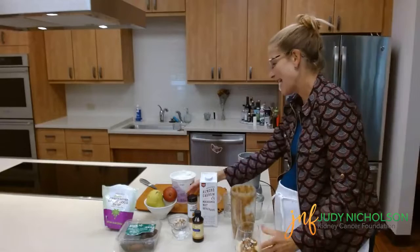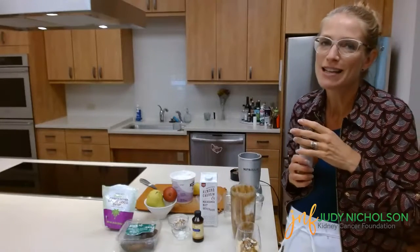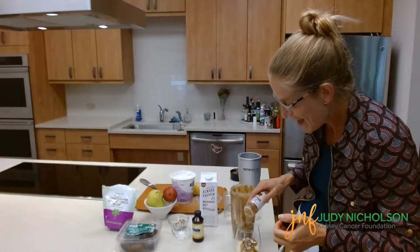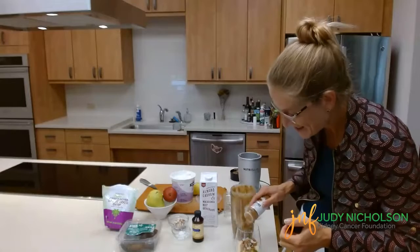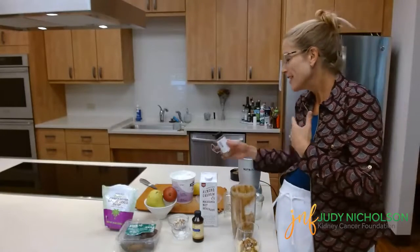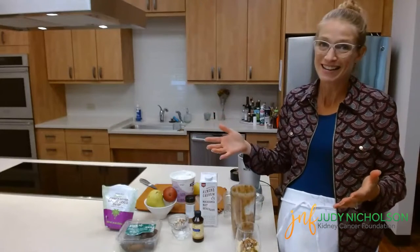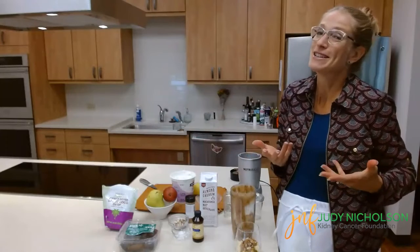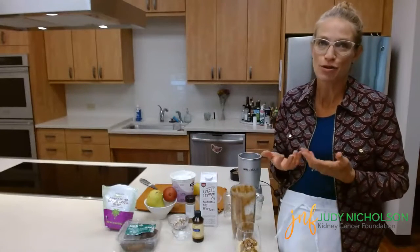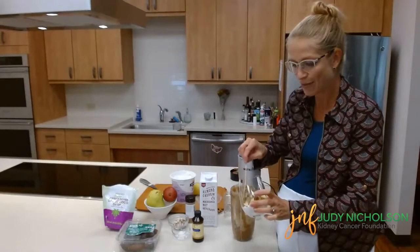Now, I love to also add a little bit of spice. So I have some cinnamon here, another great fall flavor that we're adding to this. You could add nutmeg, you could add pumpkin pie spice. The sky's the limit. Hopefully you're getting the concept. Really using your creativity in the kitchen is a fun, confidence boosting way to embrace a cancer protective diet. So here is the final product.